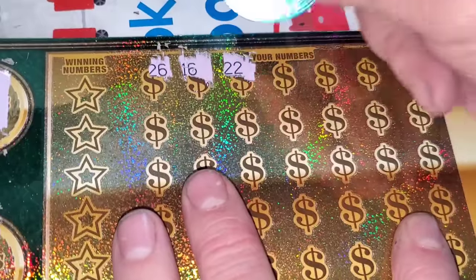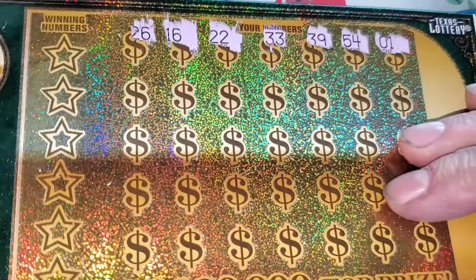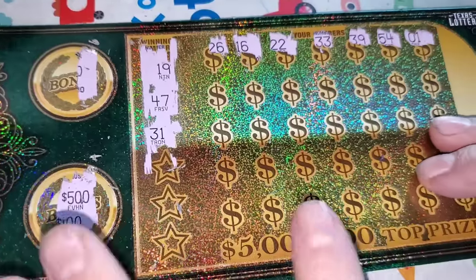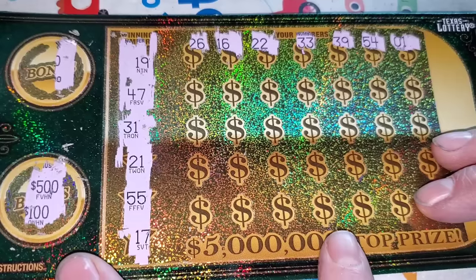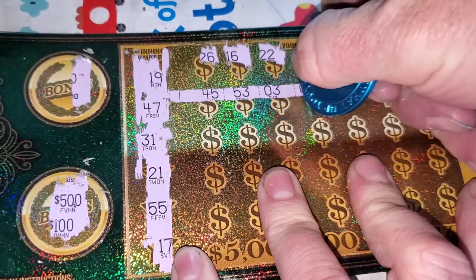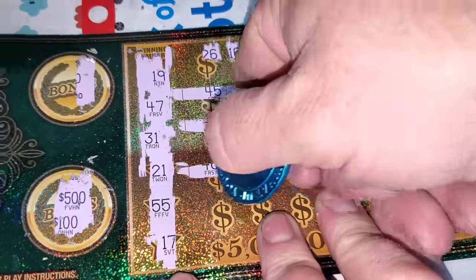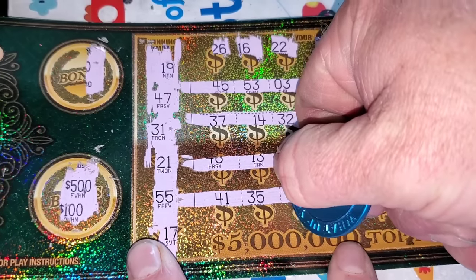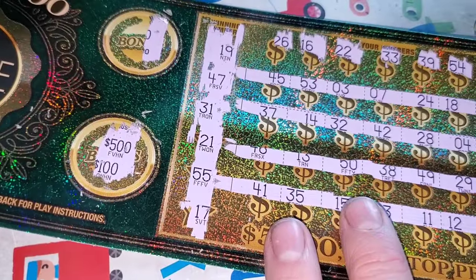It's comeback coin. Really need a $500 winner here. Hey, oh, number one. All right. Okay, nothing up top. 17, 19, 21, 31, 47, 55. Nothing. Three in a row. Brutal. Not a winner. All right.